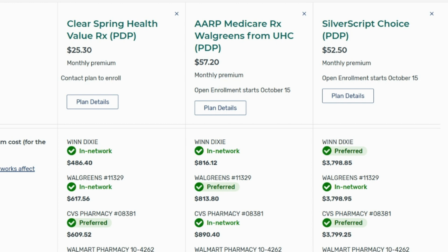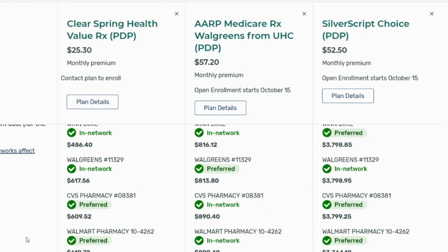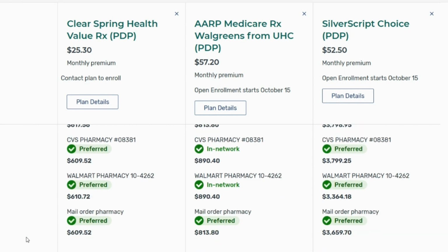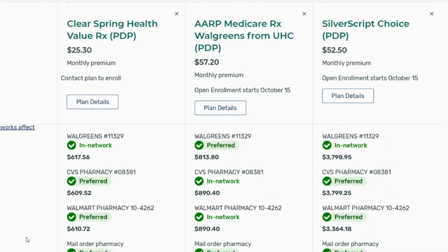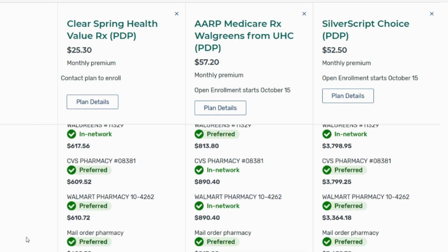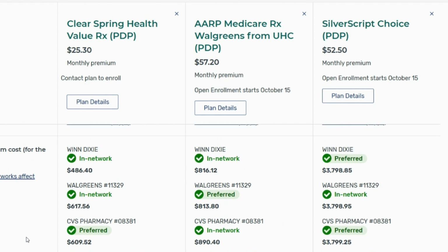You're looking at $486 at an in-network pharmacy up to $609. What I do want to make note of here is look at the preferred pharmacies are going to be 609, 610, somewhere in that neighborhood. When the cheapest is actually an in-network pharmacy, that's going to be very misleading for anybody who assumes they're getting the best price at their preferred pharmacy versus just an in-network pharmacy. Very misleading.